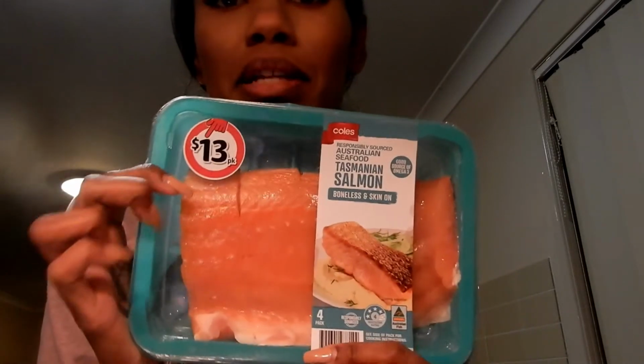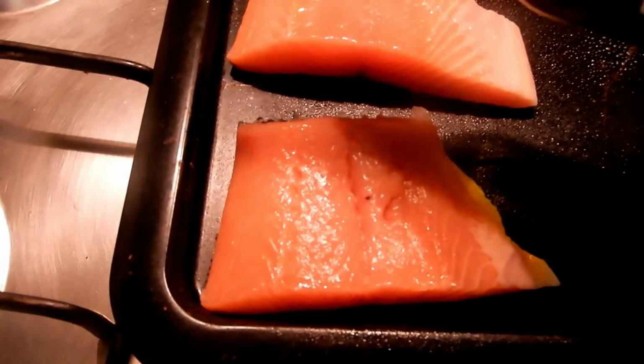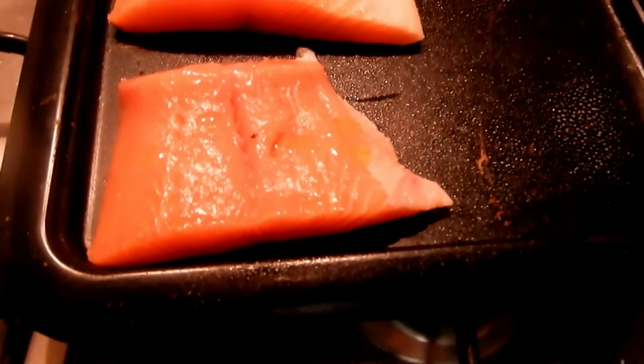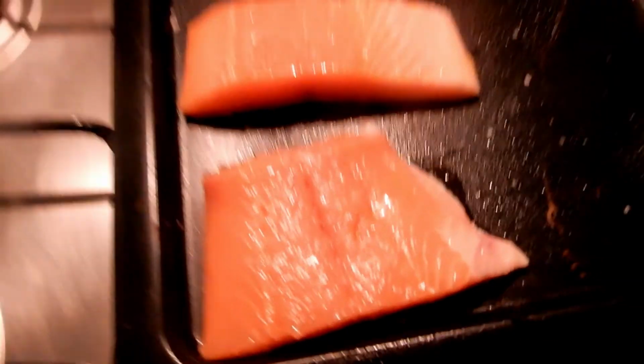So, yes. On the menu tonight is salmon, some pink salmon. That's what it looks like. It's got four fillets in there. And then we're also going to have it with some Himalayan pink salt. It doesn't look pink from here, but it is. I'm going to add some canola oil spray, just to spray the oven tray. So it looks like that. Put a little bit of oil on. And then just mix that in. Okay, this is it. Seasoned and it's ready to go.